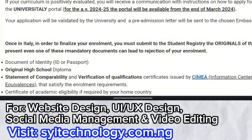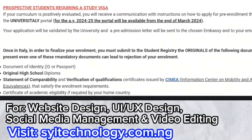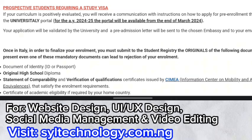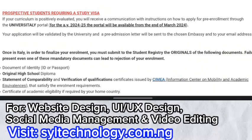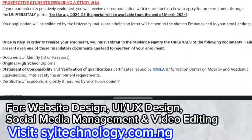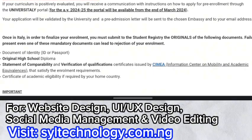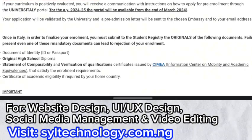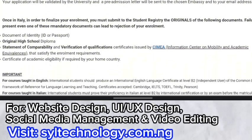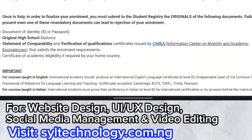Your application will be validated by the university, and a pre-admission letter will be sent to your chosen embassy. Okay, and when you are using the Universitaly portal, after filling in the country where you reside and where you want to process your visa application, your pre-admission letter will automatically be sent to the embassy that you chose during your pre-enrollment on the Universitaly website.